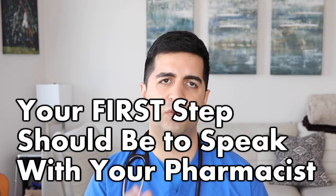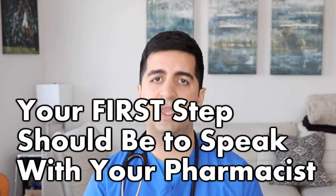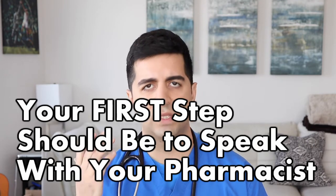Furthermore, the pharmacist can help you navigate the system and may be able to get in touch with your primary care provider in order to refill that prescription. In certain jurisdictions, pharmacies themselves can actually refill medications that you've been on for a long period of time. So depending on where you live and the legislation in those settings, the pharmacist may actually be able to help you out in those instances as well. So your pharmacist is a great resource. Make sure you utilize it. And again, the first step when you need a prescription refill and you're not sure where to go because you can't get into your primary care provider would be speaking with your pharmacist.